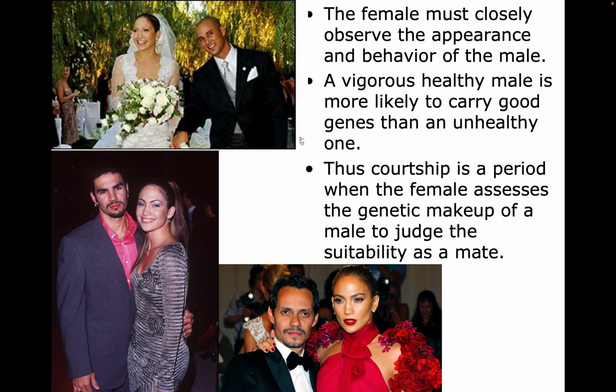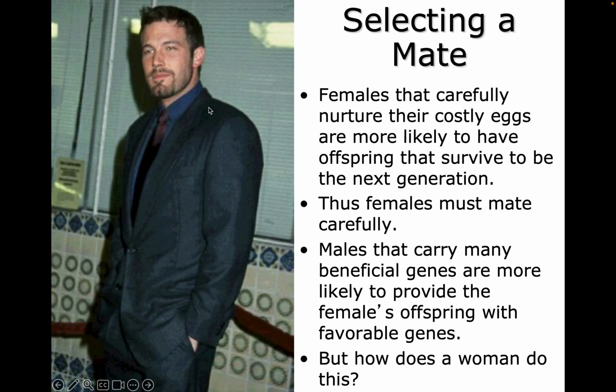And these are all the weddings that J-Lo has had and all the different husbands she's had, including Ben. Now she's married to Ben.